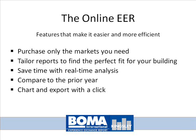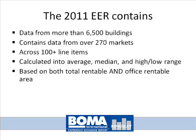And you can compare this year's information with last year's by purchasing access to trend reports. Best of all, you can export the data to Excel or PDF with a couple of clicks of your mouse. And you can also chart any data point graphically and just cut and paste those graphs into your budgets or other presentations.